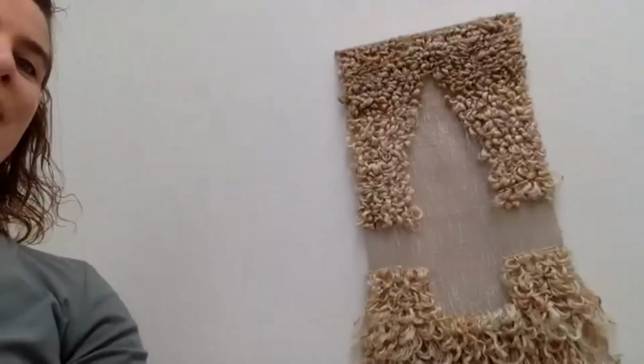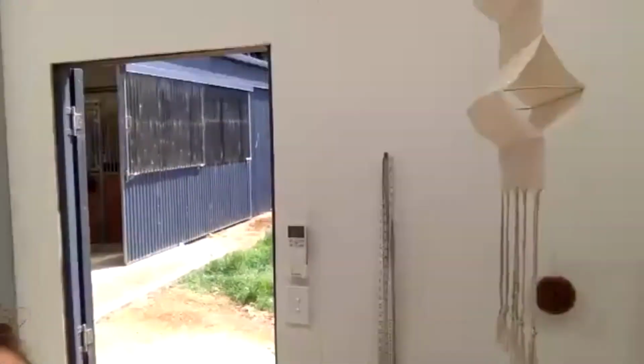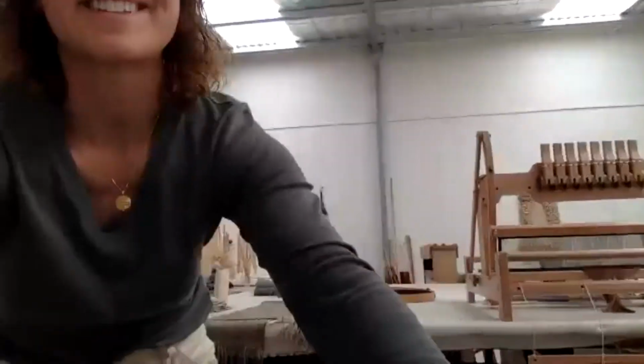I really like this piece as well. That was hard. It required a lot of undoing on the loom to get a shape that I liked, that felt right. But yeah, you can see the openings in there, I think, of the double weave. Wow, I like those ones. They're fun, they're nice.